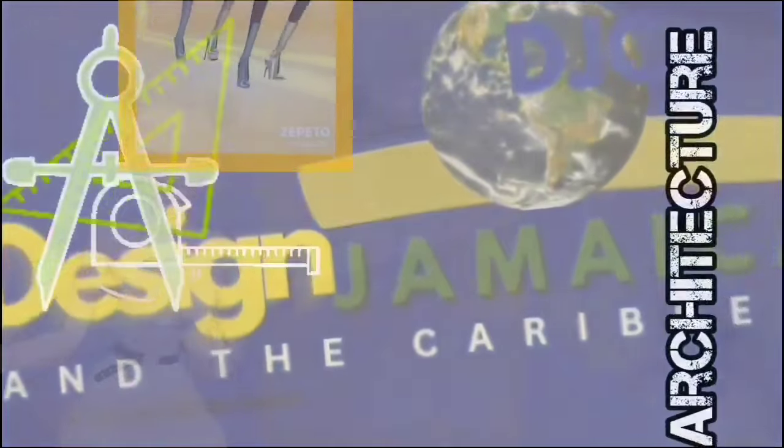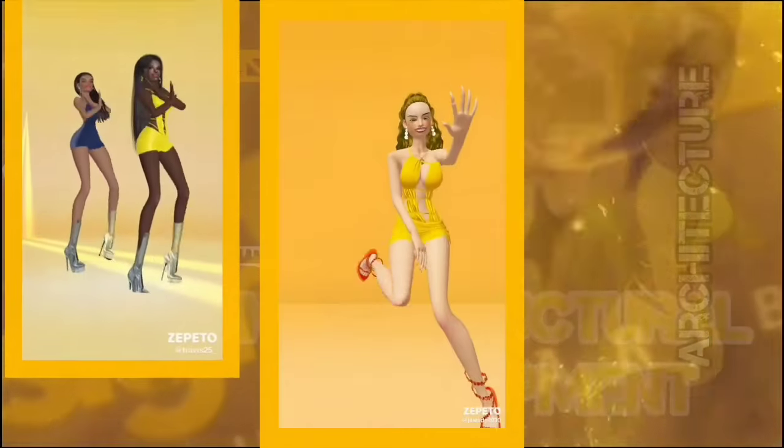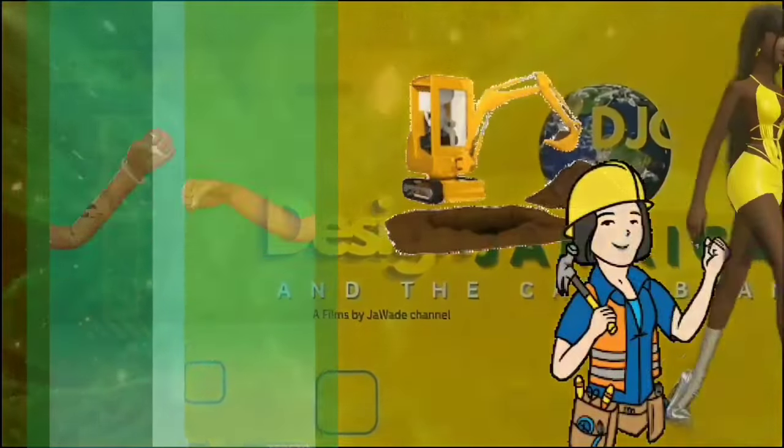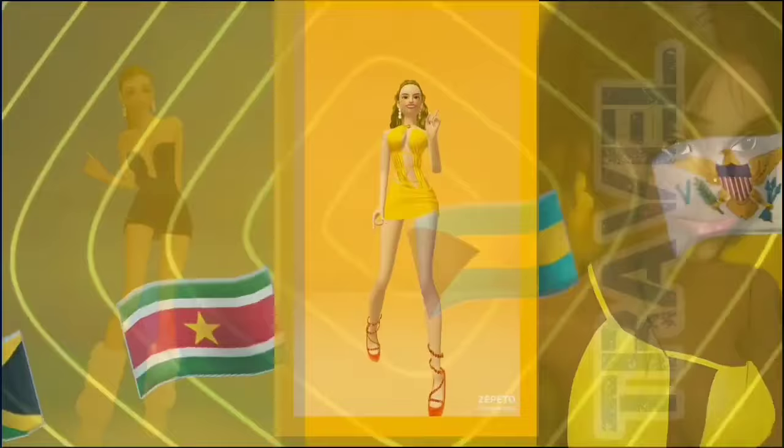Spanish Town down to Montego Bay. Well, oh, Caribbean dreams to the making. Steel and stone never breaking. From the San Francisco we elevate. Design Jamaica dominate.